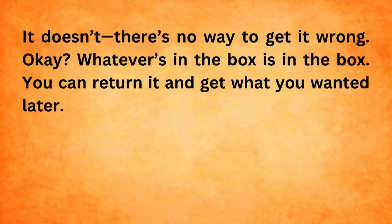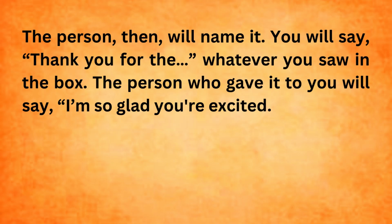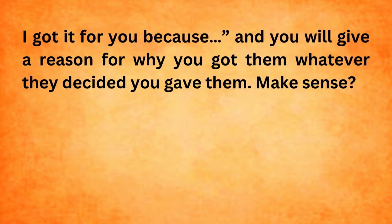You can return it and get what you wanted later. The person, then, will name it. You will say, thank you for the whatever you saw in the box. The person who gave it to you will say, I'm so glad you're excited. I got it for you because, and you will give a reason for why you got them whatever they decided you gave them. Make sense?